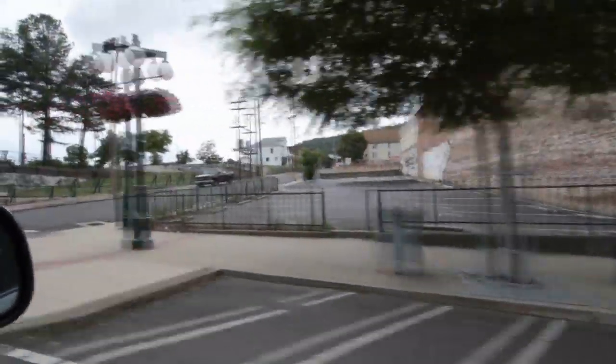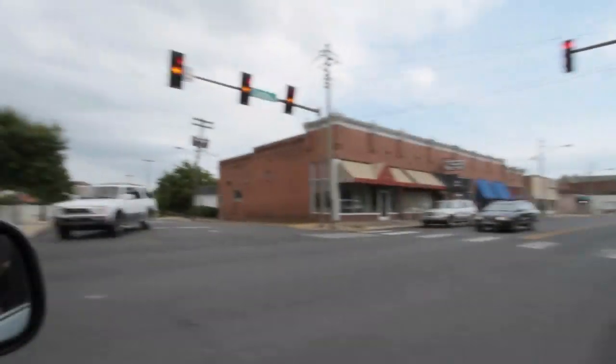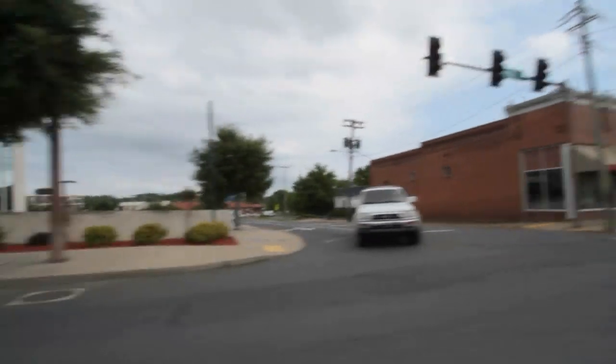And what we're going to do with our car is we're going to turn around and go in the other direction and then look at things on the other side of the street. So now we're at the turnaround and we're going to take a left and go back down the same street in the opposite direction.